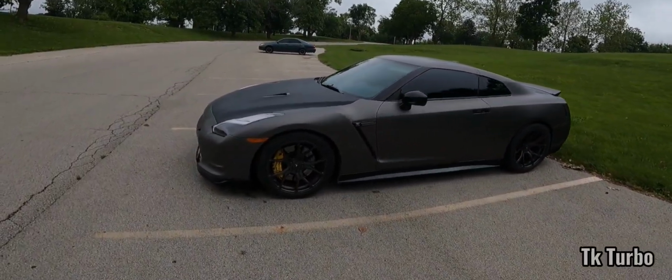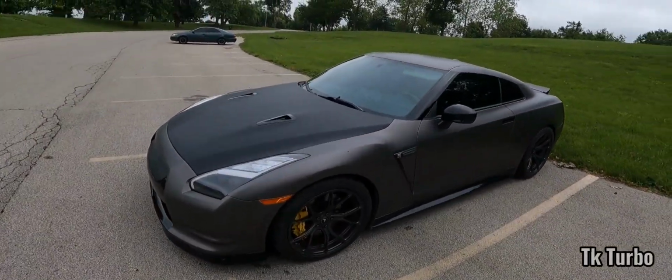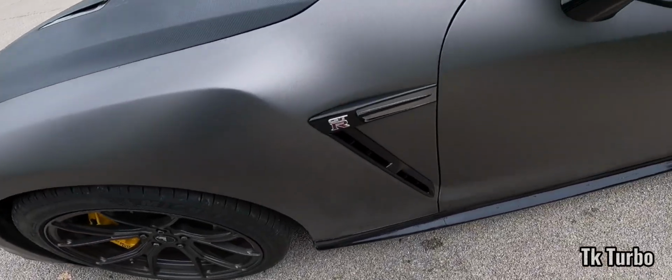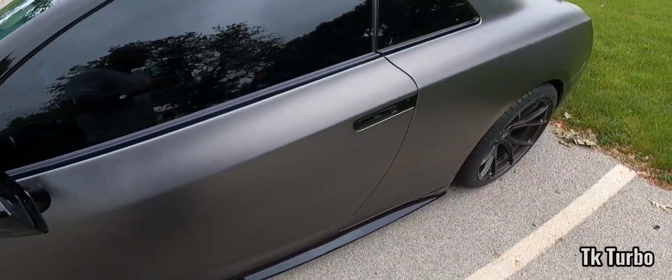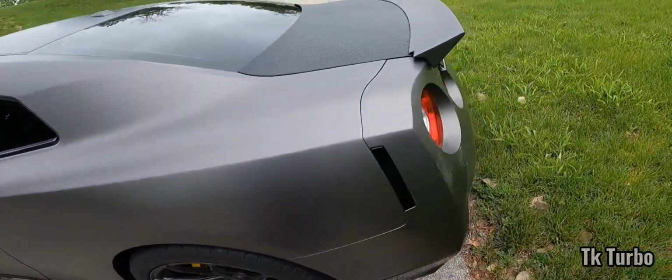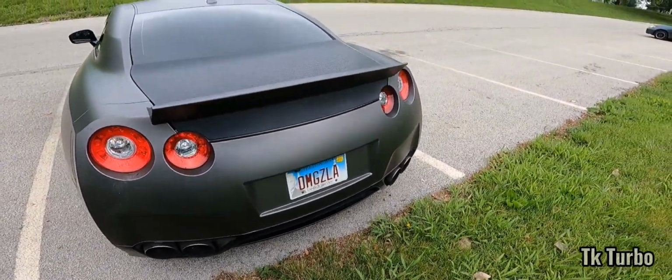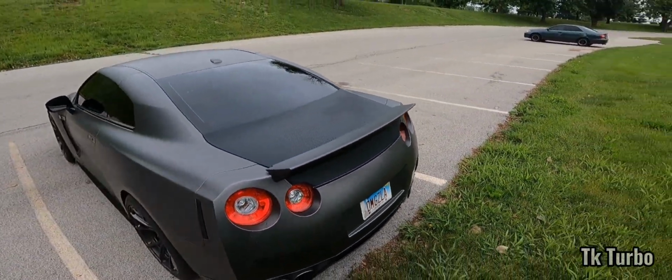Been wanting to film one of these for a long time, but it's finally happening today. You already know what this is. No further introduction, known as Godzilla, the R35 Nissan GTR. There's a backstory behind this car.